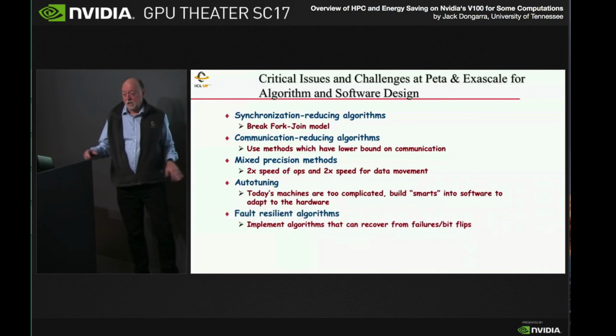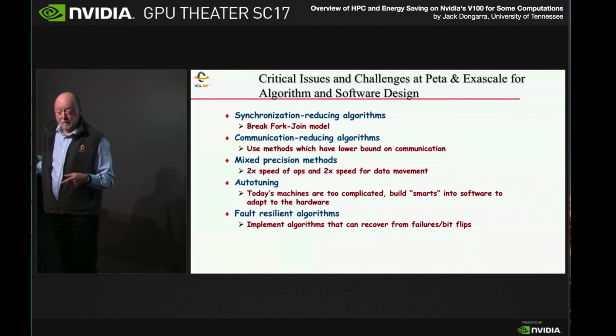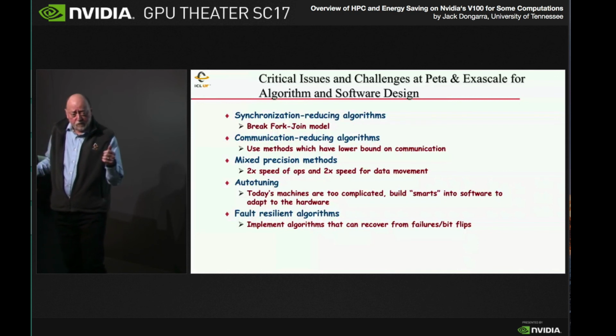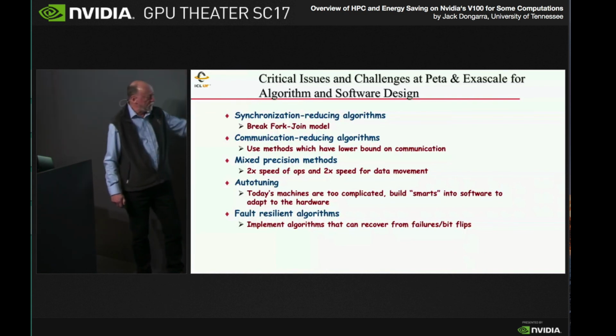Fault resilience is also a key thing in the future. Coming up with methods that can recover from failure, a process failure, and carry on the computation, maybe by approximating something. That would be considered a hard failure. But think about soft failures where a bit gets flipped somewhere. You want to be able to detect that and potentially recover from that bit flip in a very natural way within the algorithm. So that's an important area.